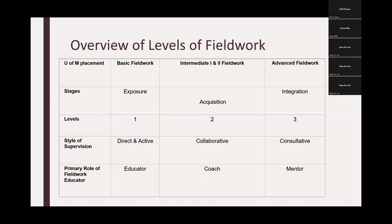We know that way back in basic, your role as an educator was very direct and active with your student. You were functioning much more as a hands-on educator. Whereas in intermediate 1 and 2, your role was much more of a coach and you were working more collaboratively with your student. Now, when your students are coming to you in advanced fieldwork, once they're orientated and they've had an opportunity to get their feet wet and get familiar with the setting, they're really working towards being able to have that relationship with you where ultimately you'll become more of their mentor and you'll be functioning in more of a consultative way with them towards the end of the placement. So that's a key feature of advanced fieldwork.